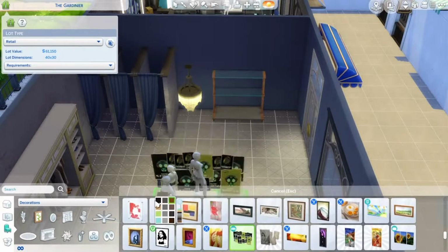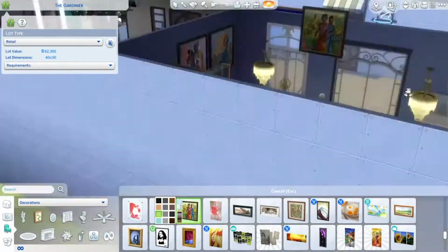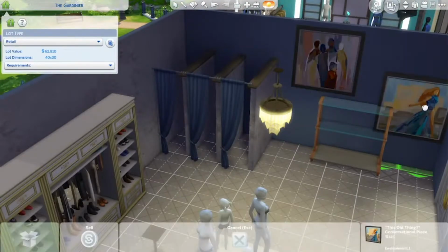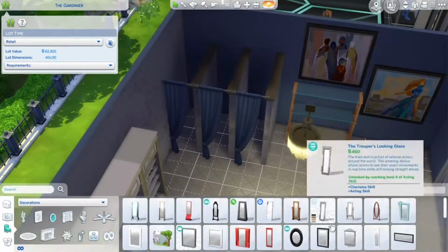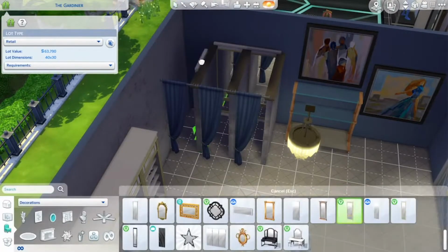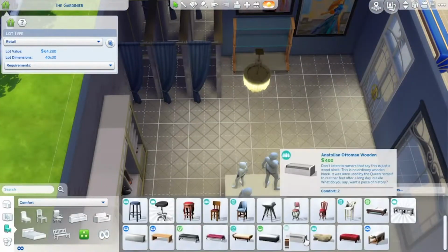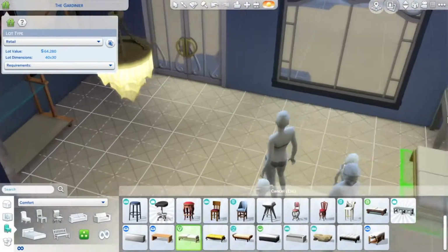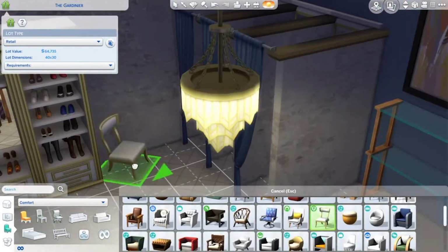And I wanted a place to put some artwork as well, to make it feel a little bit more contemporary and interesting, with the abstract art mixing with the more fancy looking furniture. I added in a couple of chairs because if you're a clothing shop that doesn't have chairs, then what are you really doing? Especially if you sell shoes. I mean, come on.